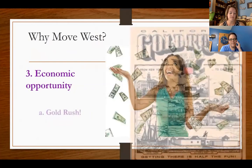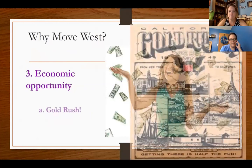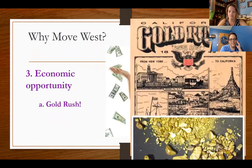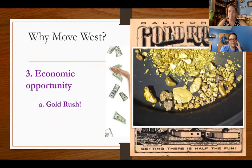Back in California, they found gold. And this was the huge, huge motivating factor to get people to pack up what they owned and to head out west to California and to find gold for themselves and make riches for themselves. That's why the 49ers are called such, because in 1849, that's when gold was discovered and people loaded up to head to California for the California Gold Rush.